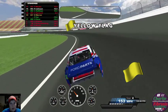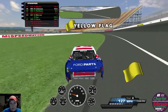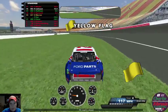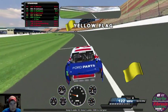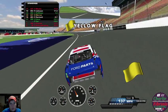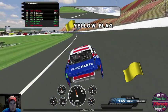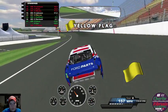Without the back end, essentially a rear spoiler, the back end is so loose. Pit road's closed. Pit road speed 45. Number 35, 102nd gear. 45. 7, 0, 6.